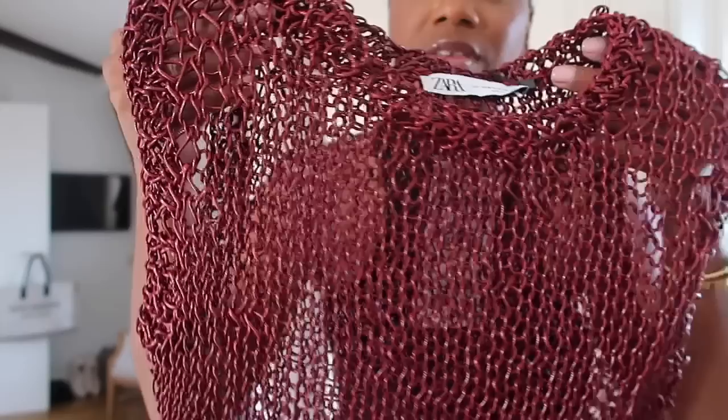Okay, next up, I did stop in Zara. And I don't know why, but this little netted top spoke to me. It's definitely a cover up. It was in the swim section, but I think it's so cute. I could layer this on top of a white turtleneck, and it could just be a moment. I love the craftsmanship on this too. This is a limited edition piece. I always check out Zara anytime I come to Paris because they have better stuff.